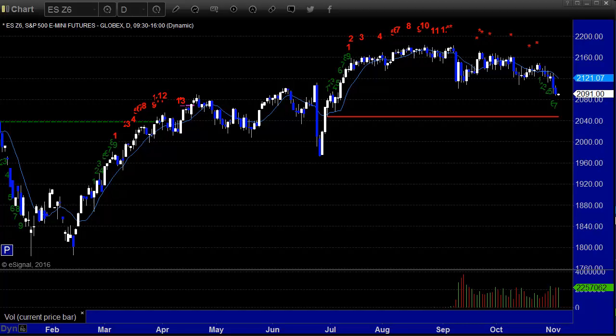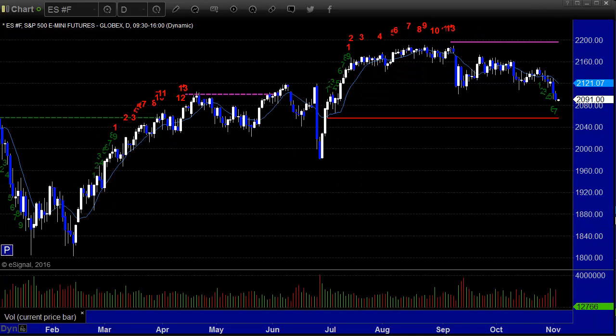Here's a look at the ES front month futures contract. So the daily chart of the broad market in futures form, which is the proper technical way to look at the market. There's the actual correct front month chart. And as you can see, we're hanging near the lows of the last few months, but it's been in a narrow range. Our 13 sell signal is still in place.